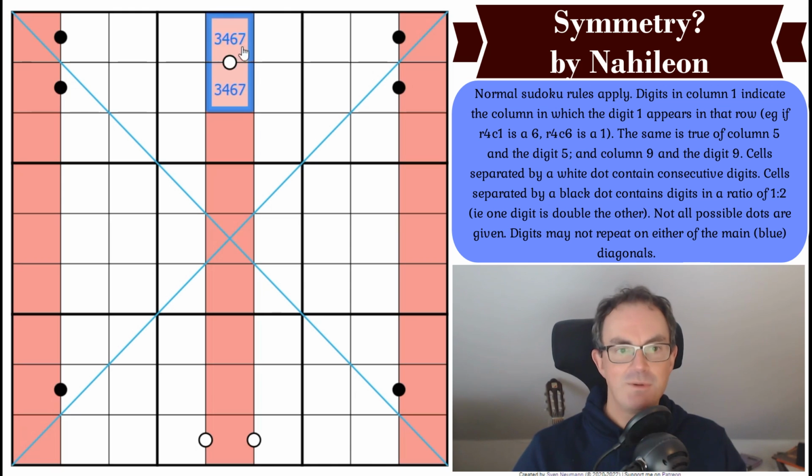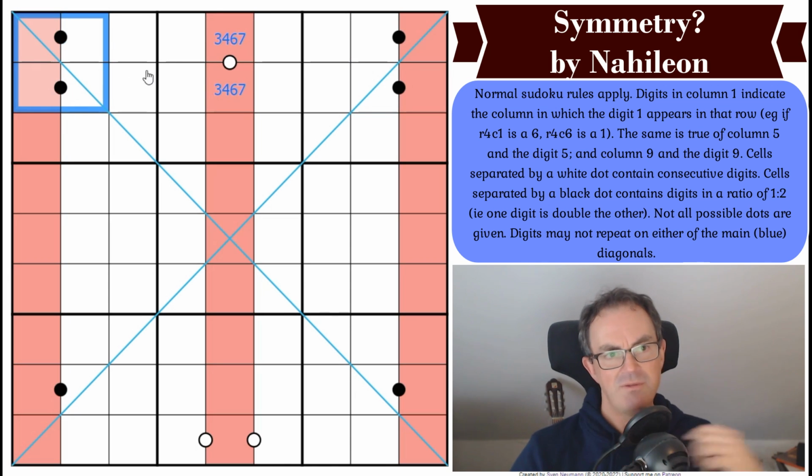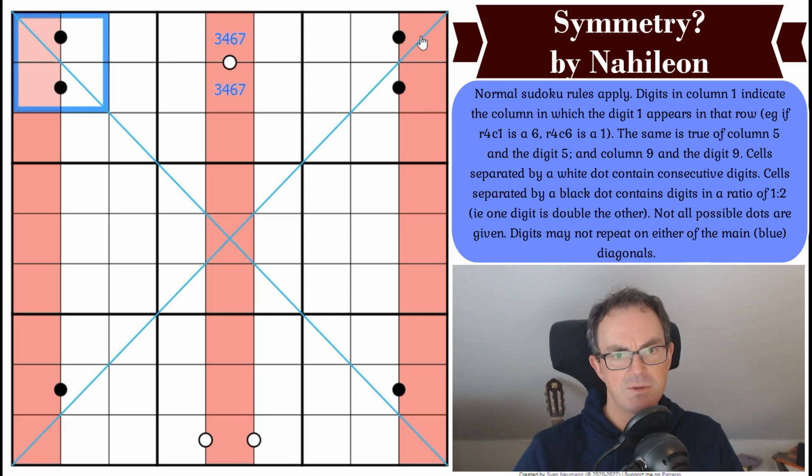You can't put 2 and 3 in there for the reasons that we showed over here. That would be saying the 5 was in 2 positions in this box, which won't work. So this is either 3-4 or 6-7. And that's already, I don't know, I already love that. So that means, what does that mean? That means we can't have, is that putting pressure on, I feel like it might be putting pressure on the black dots.